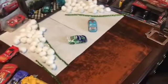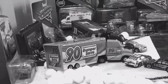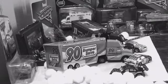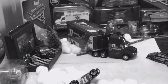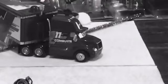Well, looks like it happened again. It's a good thing I added that security camera last night. Let me check out the footage. Wait, what? Let me check that footage again. Let me zoom in.